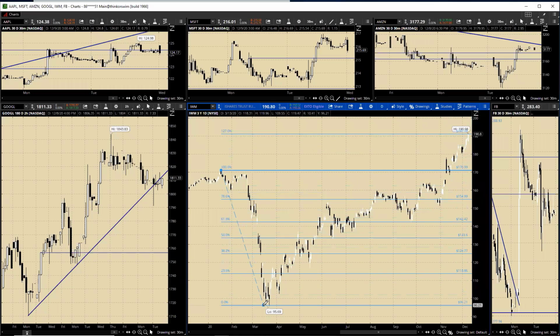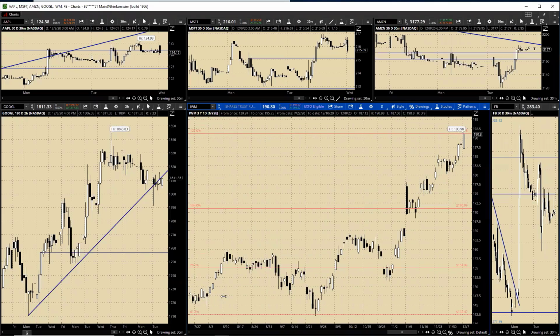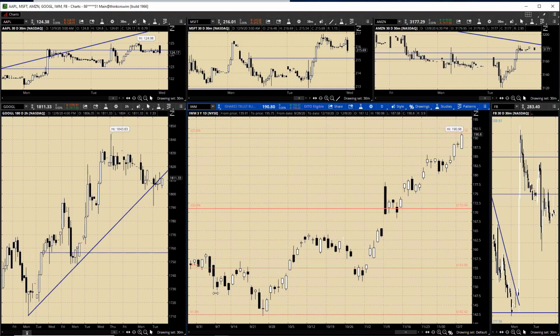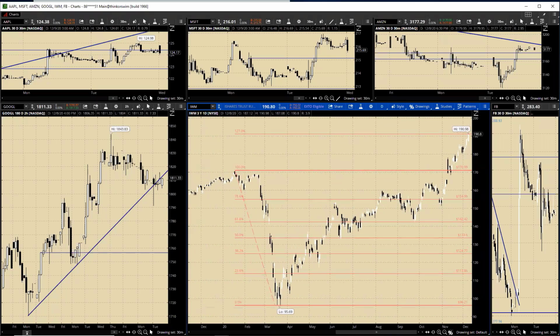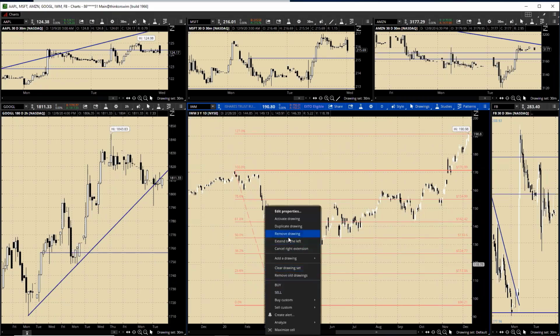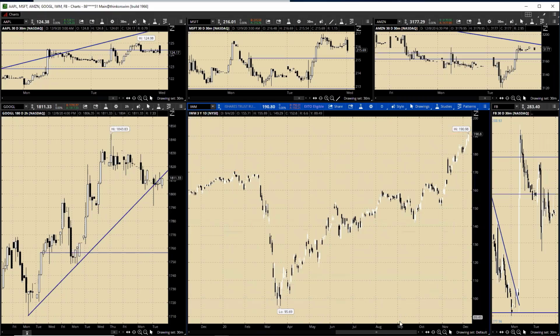So we're right there at the 127% extension. You see that? From this high, dropping down to the lows in March, we're at the 127% extension, which we saw the same thing in the NASDAQ. See that? We're just about right there. That's what I was just saying, I'm thinking we might see a little bit of a stall. I'll start with the NASDAQ, but you may see it here with IWM.